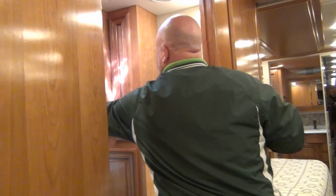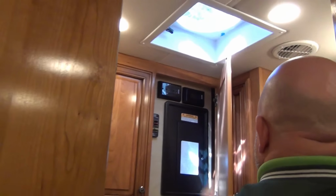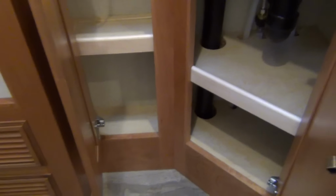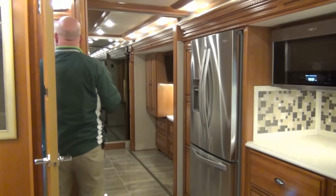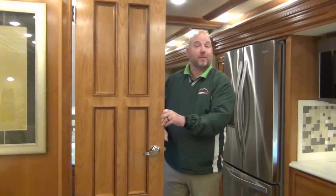And then I'm going to open up some storage in here. Up top, that's going to be our circuit breaker box and fuse panels, and Newmar supplies you with extra fuses. And then our other storage, 1, 2, 3, 4, 5. In a little half bath, look at all the different storage they put in there. And some of those little cabinets, I know sometimes we think, who's gonna use all of those? Talk to an experienced RVer. They will have probably filled every cabinet.